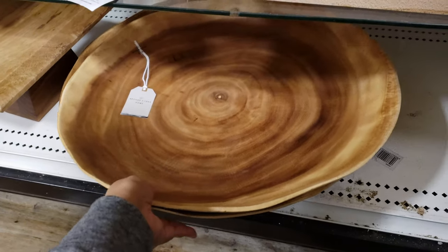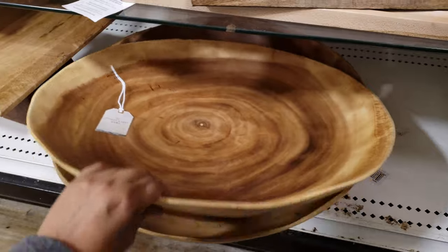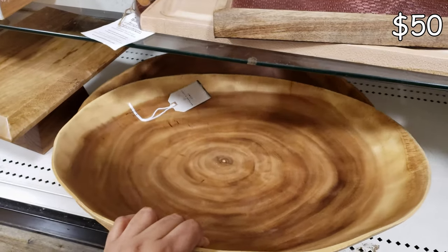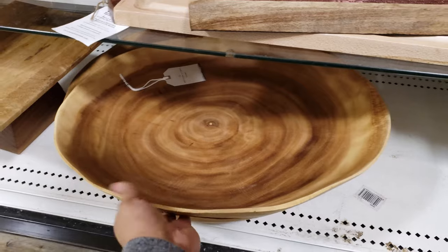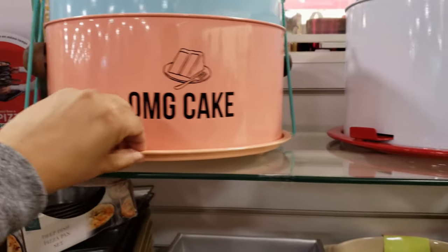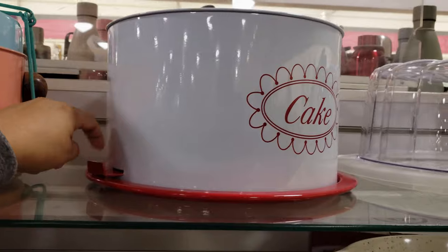Look down here. Look at this big one. Wow. I love it. This one is going to be $50. I could believe that. Very good quality. I love it. Oh my god, cake. That's going to be $20. And it does have like locks on it, like on the side. Oh, actually this one doesn't, but the red one has one.